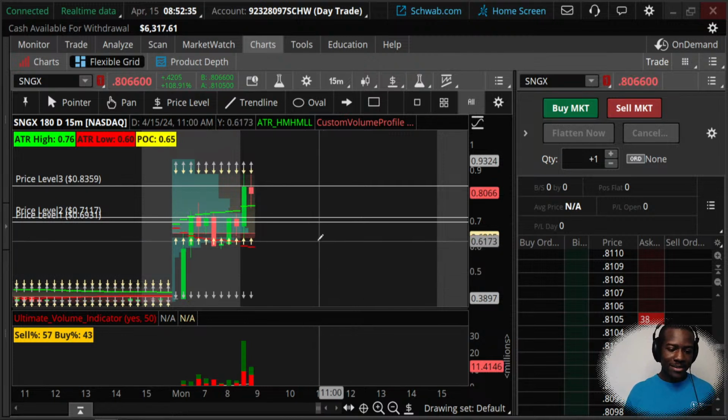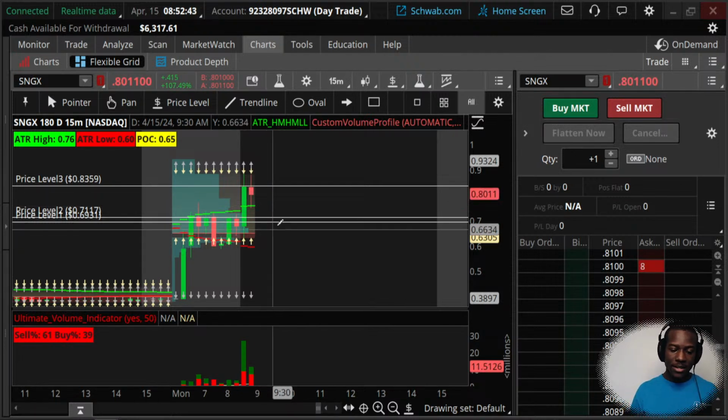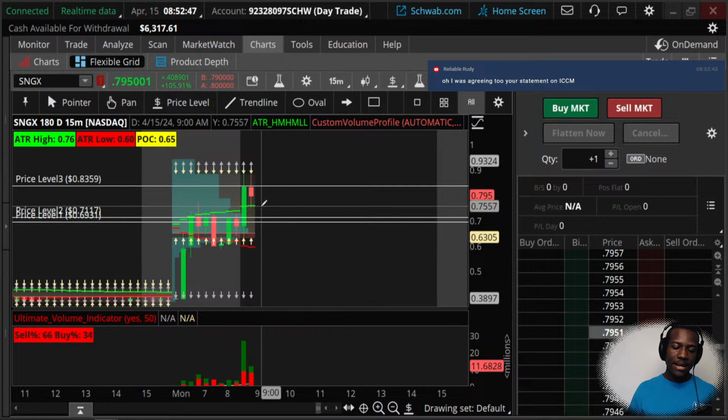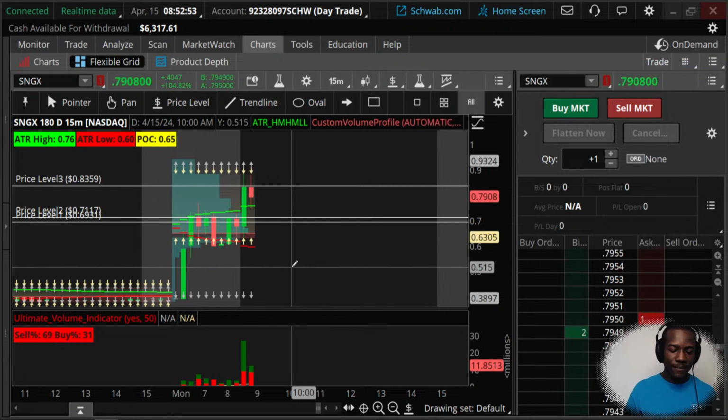It's got to break the 75 down for people to give up on it. Now it is only 5 cents away from the 75. So in the bigger perspective, it definitely doesn't have far to go to break it down. But we'll see. Got to break down that 75 though.